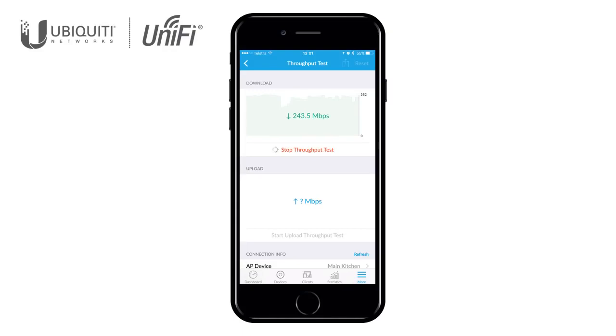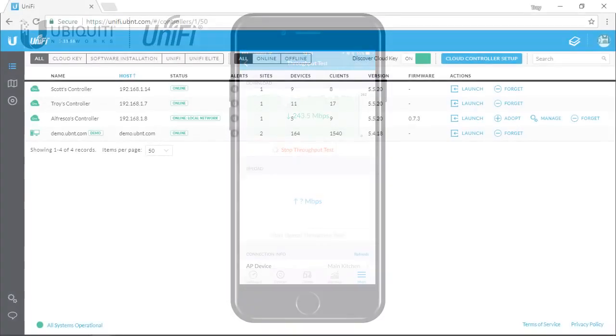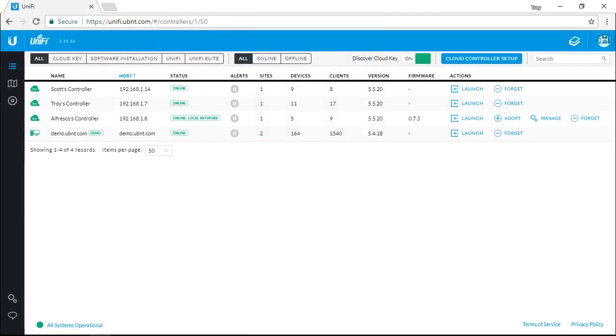Now that mobile app will work remotely as well. So I can be anywhere in the world, pull out that app and see what's going on in the restaurant. Likewise, I can go back to unifi.ubnt.com in the browser, and I now see that Alfresco's controller sitting there on the screen that we began the configuration with, down there underneath Scott's controller and Troy's controller. And I can see that absolutely everything looks like it's working perfectly, so that is a fantastic place to wrap up the course.